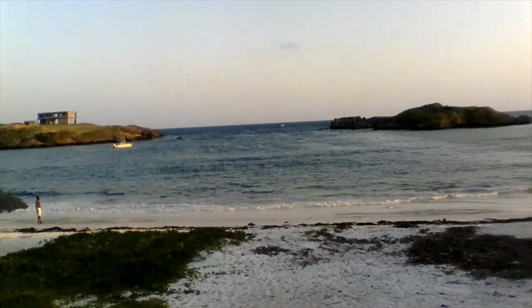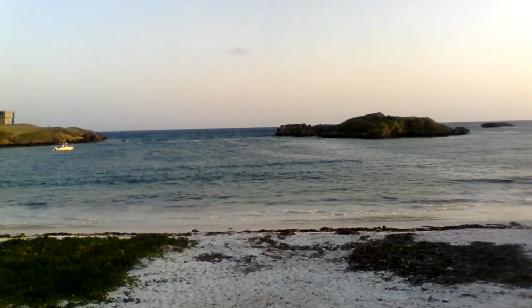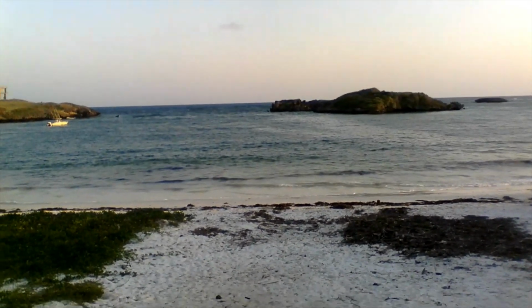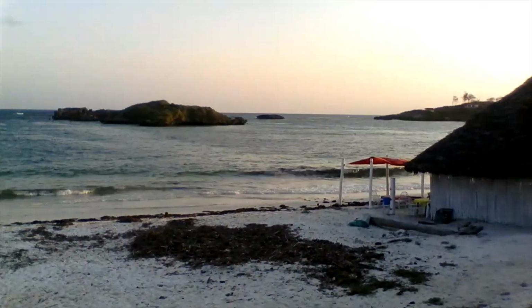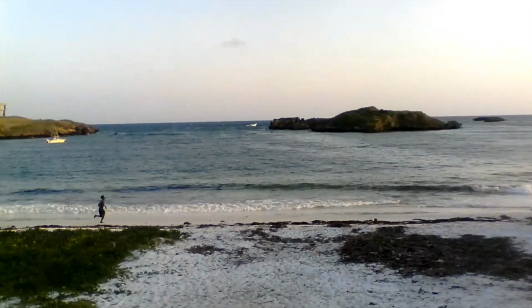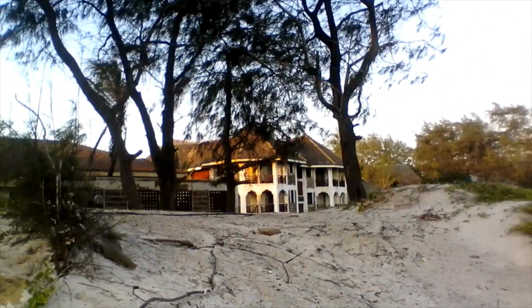Good people. So here we are at Watamu Beach Resort. The beach is very nice looking. This one is the Watamu Beach Resort.